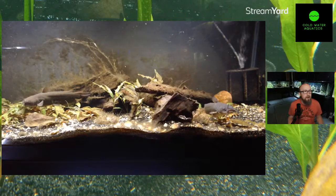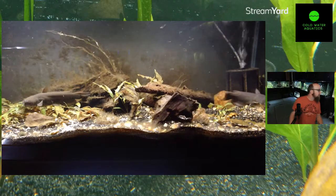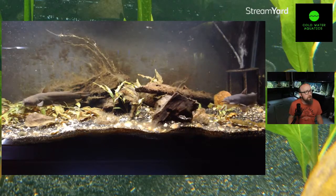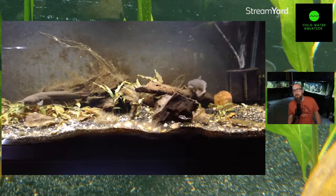So there's two of my yellow bullheads. Where's the third one? Third one is under the log. They're all getting pretty reasonably sized. I think those are the two smaller ones. So, yep, there they are.